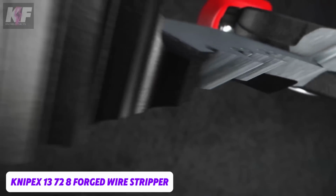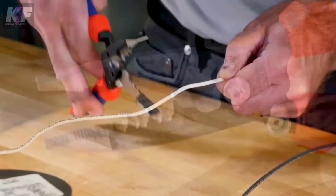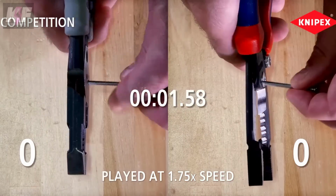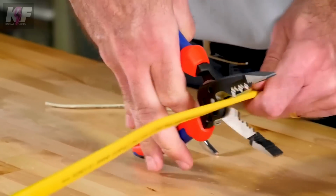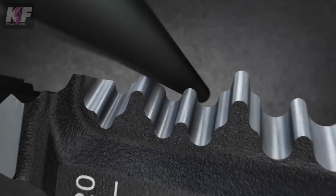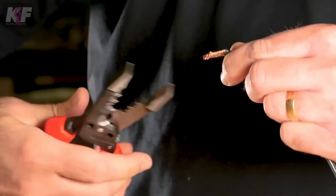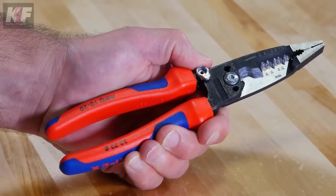The Knipex 13728 forged wire stripper is a durable and precision-engineered tool designed to strip and cut wires with ease. Made from high-grade special tool steel, its induction-hardened blades can handle everything from 10 to 20 AWG wires to cutting screws without threading. With multi-component handles and features like a wire looping groove and an integrated opening spring, it's built for comfort and efficiency. Priced at approximately $59.95, this tool is a must-have for electricians and DIY enthusiasts looking for reliability and precision.